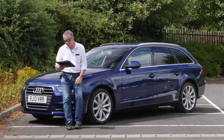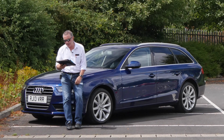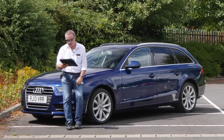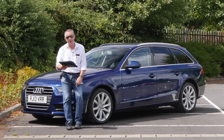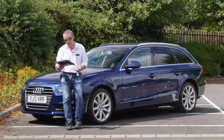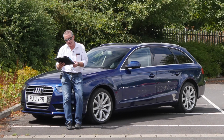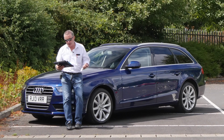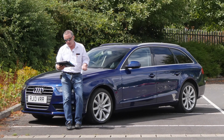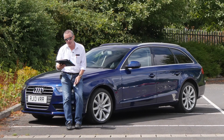The fuel economy, urban 40.4, extra urban 52.3, combined 47.1, a 0 to 60 time of 8.4 seconds and a top speed of 134 miles per hour out of a 168 brake horsepower engine. It's finished in scuba blue metallic. It's got black Milano leather, full leather. Road tax, 6 months is £77 and 12 months is 140.